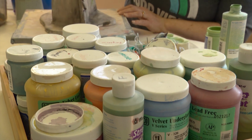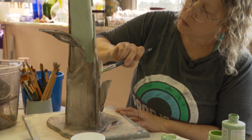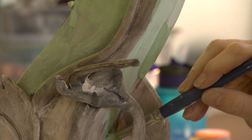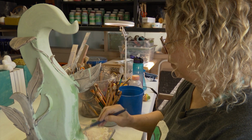And no matter what she's working on, there are always more ideas and inspiration than minutes in the day. I sometimes wake up in the middle of the night and it's like, don't go there. Because once I start thinking about it, I might as well get up and sketch something out.